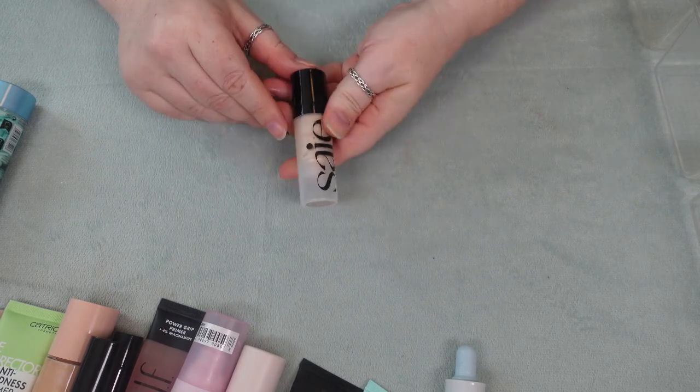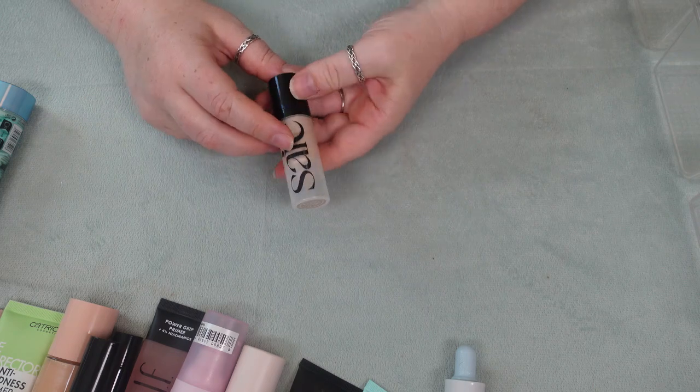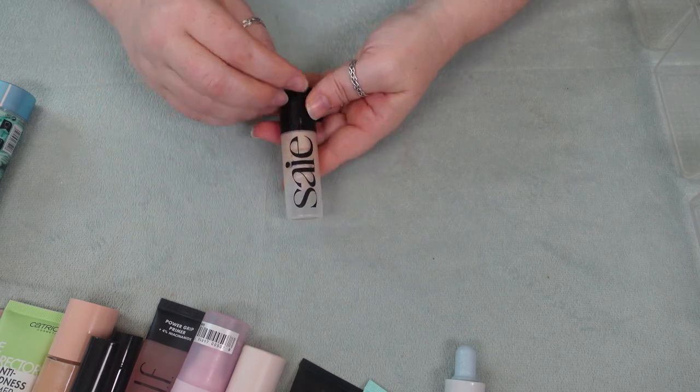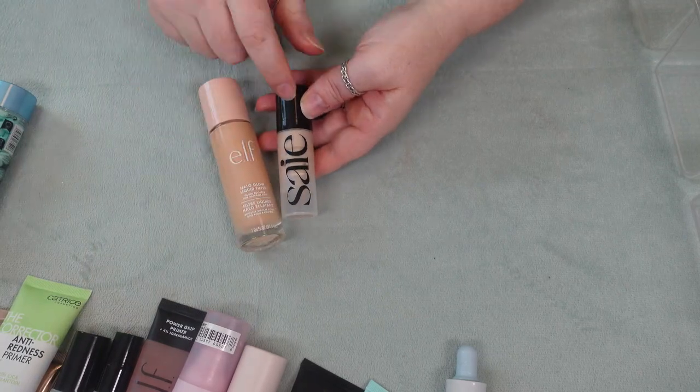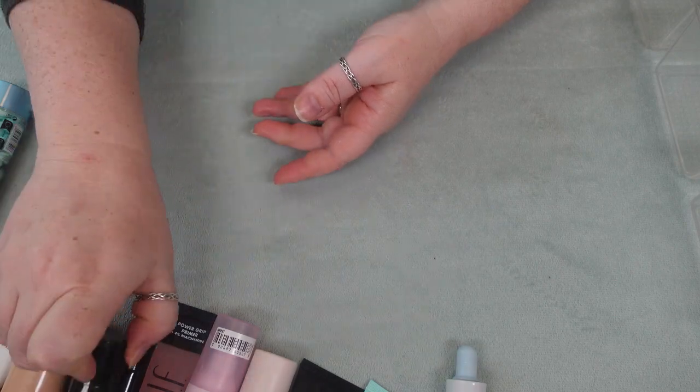Is that what it is? Yeah, Star Glow. I really like this as well for an illuminating primer. It's about half gone. It's just a mini. I may end up putting this in the project pan before the e.l.f. because this is a little bit older, and I decluttered the Rare Beauty one. So I'm gonna hold on to this one.